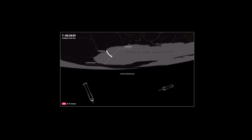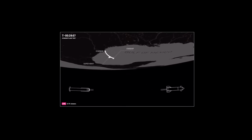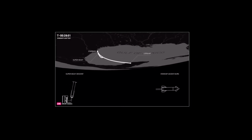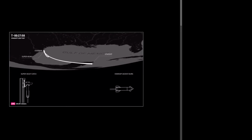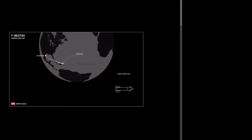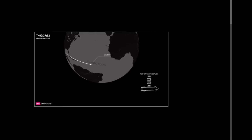That will allow us to separate the two stages. That booster will leave a few engines on for that flip and return back here to Starbase for a catch at the launch tower. And while booster catch is blowing our minds, ship keeps going all the way to space, gets into its suborbital trajectory.